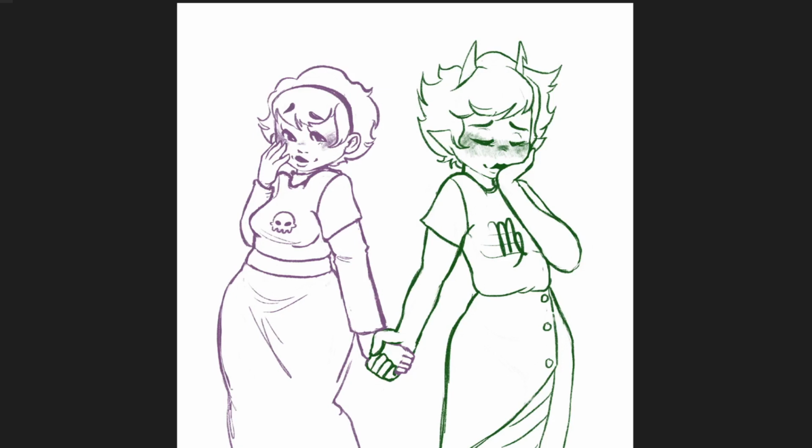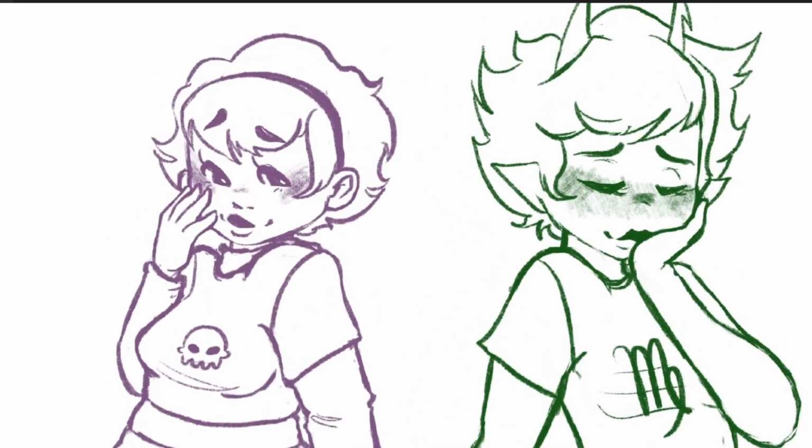So the first, this one's nice. This isn't reverse order of posting, so this is the first one that I found. This is a wonderful little sketch, and I love this because the sketches are of different colors. So the outline is one color for Rose and one color for Kanaya, and it's very, very clean. Look at how clean and nice this is, even though it has that sketchy style.